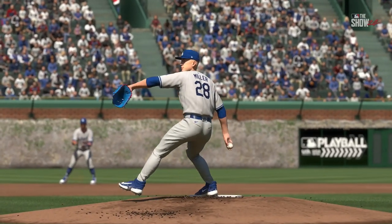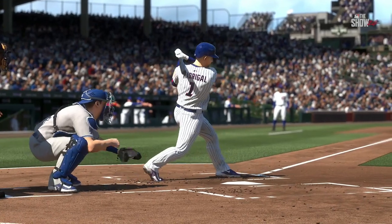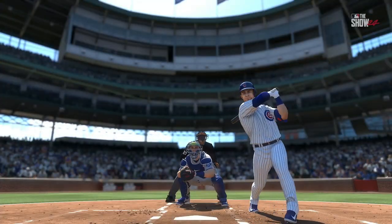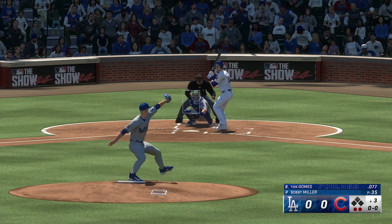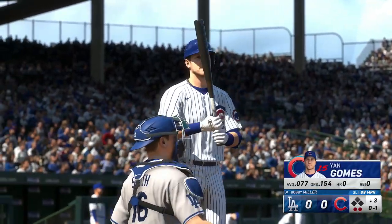I'd call it a power curveball in the 80s. It's got so much spin on it, and you really don't have a lot of time to sit back and watch what it's going to do before you have to commit. It was a good one for the swinging strikeout. Here's Yan Gomes. Swing and a miss. And it's 0-1.